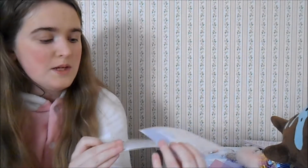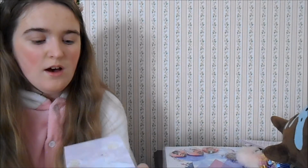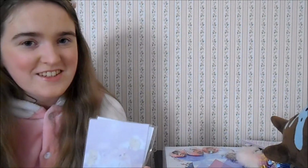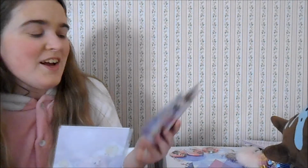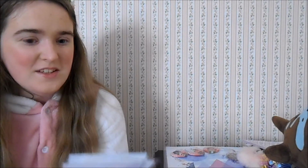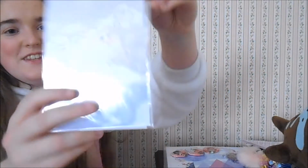The next thing I got in the artist alley are these little mini prints, and they were 3 for $5. So I got these on Saturday, and then the next day, Sunday, today, I went back and I got 3 more. So they're actually that pretty. And yeah, so these are the first set.